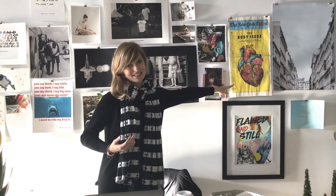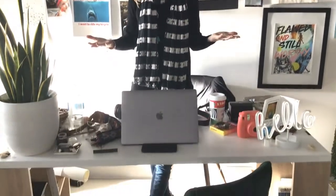I think it's really important when you make art to always put it up. Sometimes you put up things that aren't yours, like this heart, but oftentimes you should fill it with all of the things that you create so that you always have that art that you make behind you and close to you. And this is my desk with all of my important things.